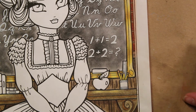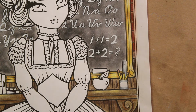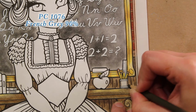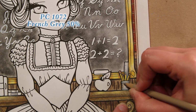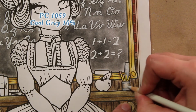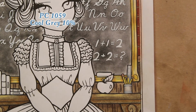Alright, then we need to do something with the middle there. Let's grab some French grays and do that. We'll keep the 10% cool, but let's take a 90% French gray to put on the edge there. And then a 50% French gray. Blend it in a little bit. And then that 10% cool gray. Just go over everything. Okay, that looks pretty good.